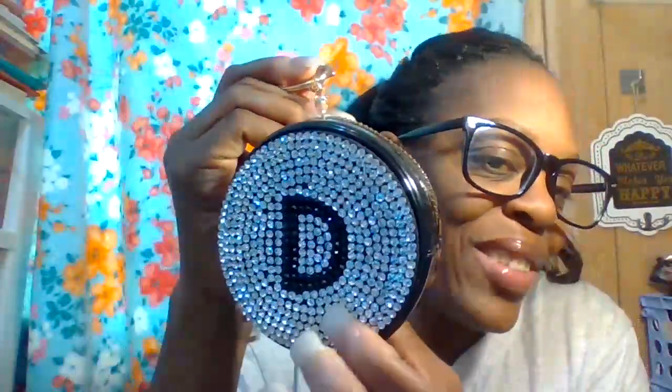I'm going to put these, the things that I already showed you, right there. So then I wanted to get this cute item, super cute, and this was $6.99 also. This is a cute coin purse, or like a keychain. And it had my initial D for Dawn. They had like C, D, I think A, S, and P. So I just wanted to get this and put it onto my keys.